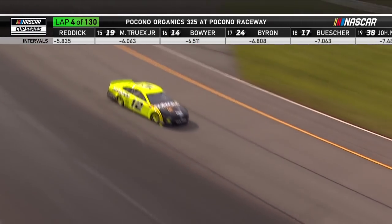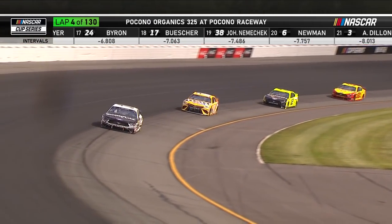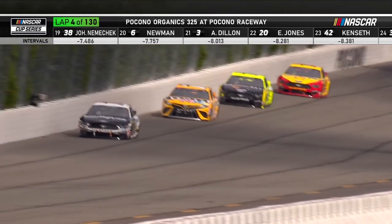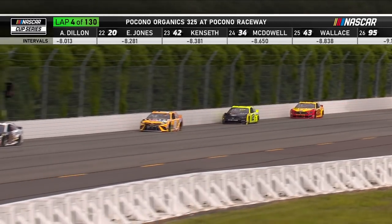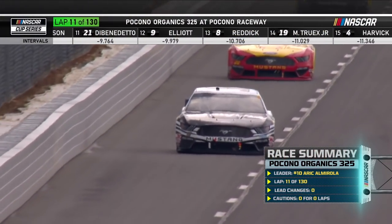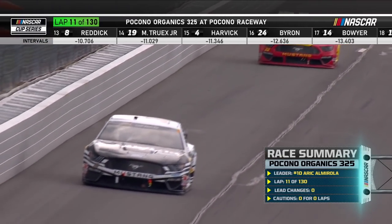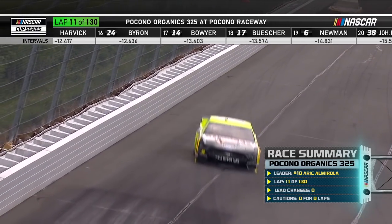Went down that long pond straightaway, got passed by Kyle Busch, and his teammate Joey Logano almost made an aggressive move, and those two almost made contact turning in to the tunnel turn on that opening lap. But all is good now, and actually you start to see Blaney come back on Kyle Busch. Eric Almirola completing lap 10. He has led them all. And now the new second place car, Joey Logano, ahead of Ryan Blaney, Kyle Busch, and Denny Hamlin.